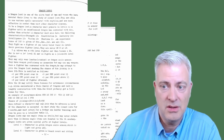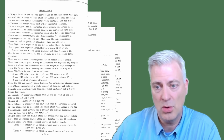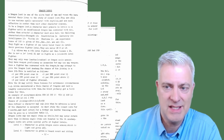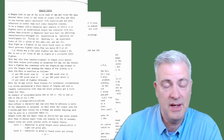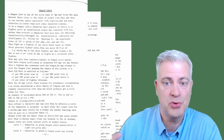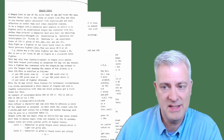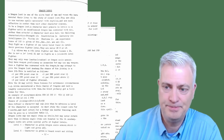You can only wear studded or regular leather armor, and you can wear dragon scale armor. More on that in a minute. Your weapon proficiencies are based on being an assassin once you've converted. And you have a chance to join the Dragon Academy. Every time you gain a level, you can try again if you don't get in. Base chance starts at 30. You get some bonuses for high stats, maybe some bonuses for extraordinary interactions with dragons.